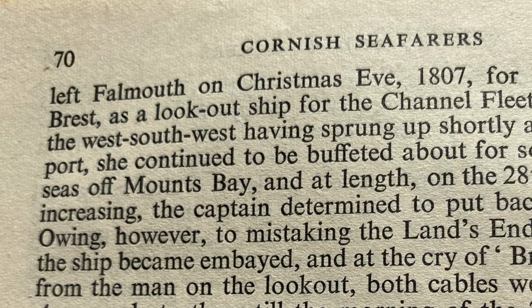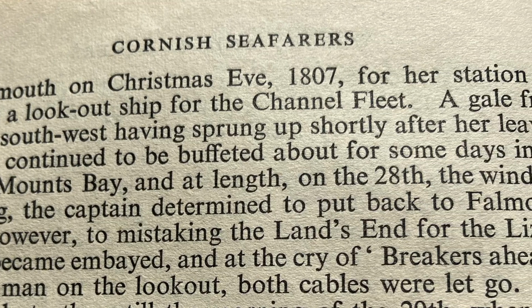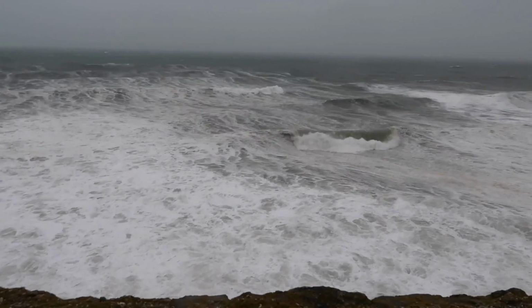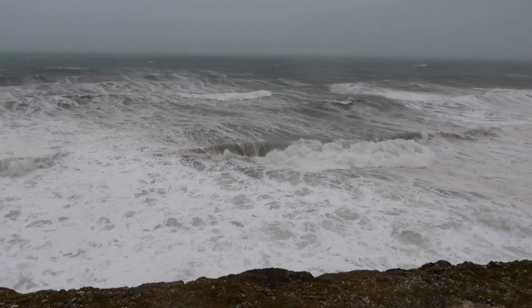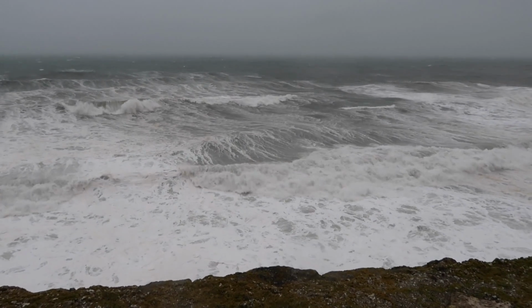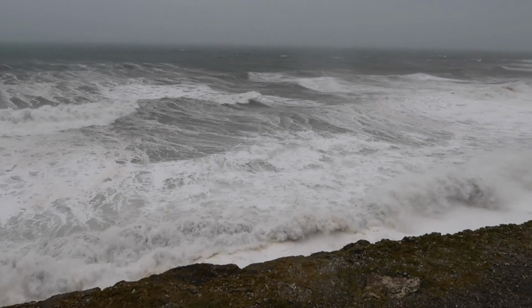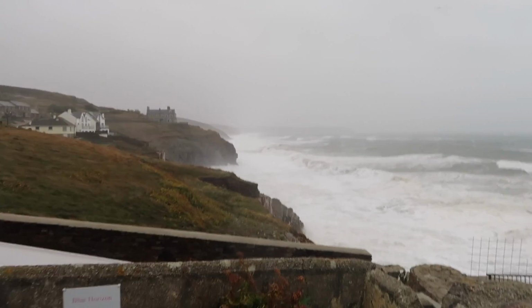So it said that she left Falmouth on the 24th of December 1807, and she was heading for her station at Brest as a lookout ship for the Channel Fleet. A gale from the west-southwest having sprung up shortly after her leaving port, she continued to be buffeted for some days in the seas off Mounts Bay, and at length on the 28th, the winds still increasing, the captain determined to put back to Falmouth. Owing, however, to the mistaking of Land's End for the Lizard, the ship became embayed, and at the cry of "Breakers ahead!"